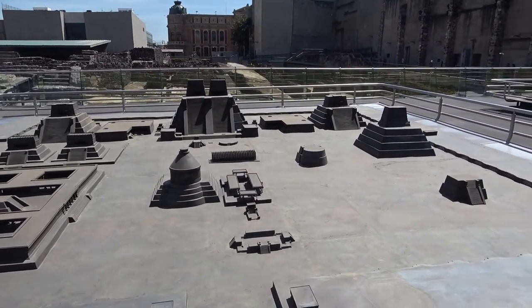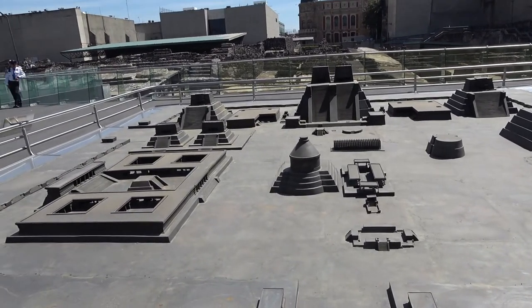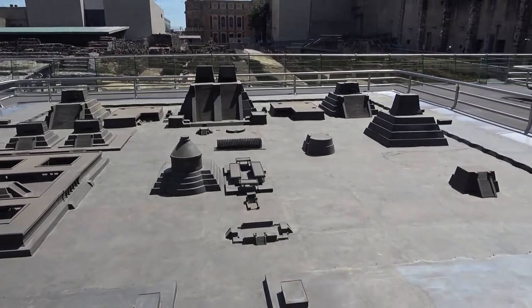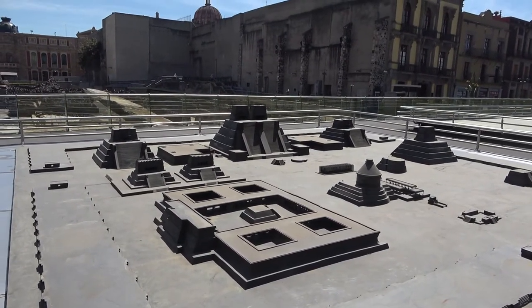Inside Tenochtitlan, there was this sacred precinct, which was the religious center of the city. There are 78 temples in this area, including the grand temple that you see in the center of the screen.